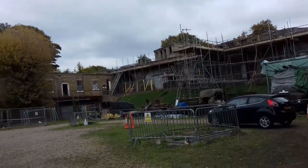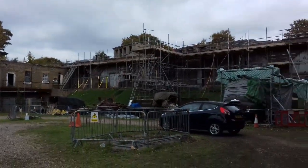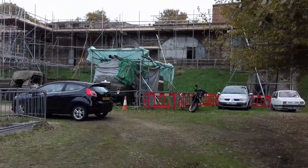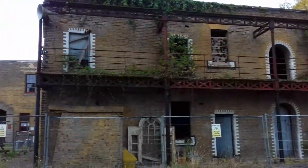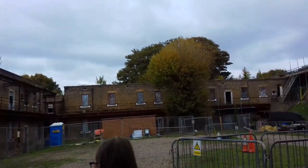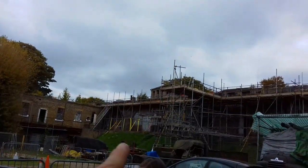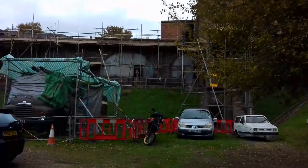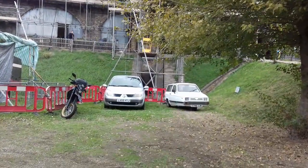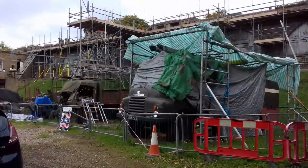Right, you're not allowed to use any of this stuff here. You're not allowed to visit any of that. Someone just got told off and they're getting read the riot act now over there. Yeah, but this bit's all completely unsafe. So that's why you can't go in there. It hasn't got a floor, yeah. Because there would have been like this walkway around here, and then there would have been a walkway further up here. Oh look, it's a three-wheeler there. Got some more old military vehicles and stuff.